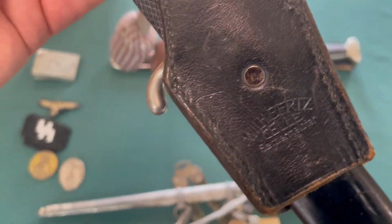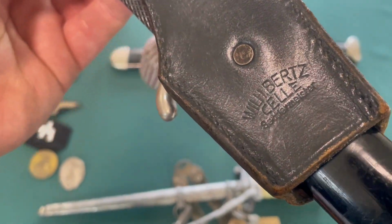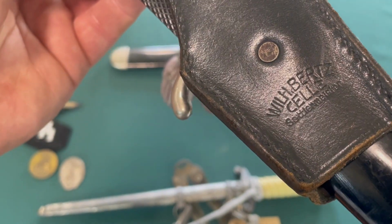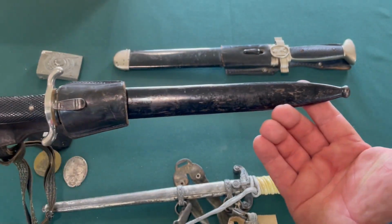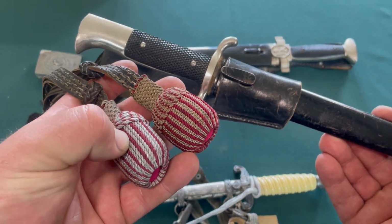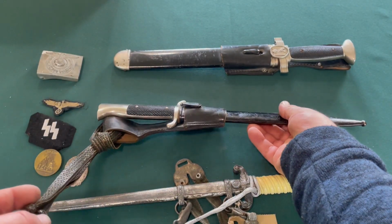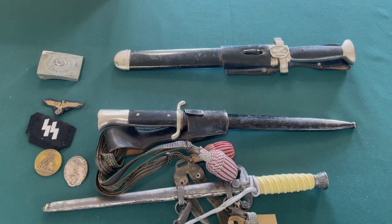Oh, there we go. That's the leather maker. There we go, look. I never try and pronounce these names because I always get it wrong. So there you go, that's the maker. Anyone who knows anything about this one would be really appreciated. Is it SS even? I don't know. Red, you think of artillery, especially in German stuff, so it'd be appreciated if anyone's able to help us with that one.